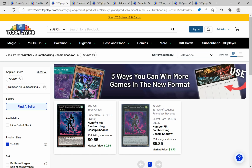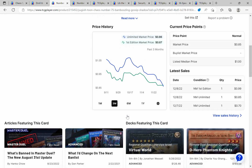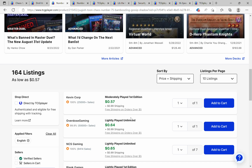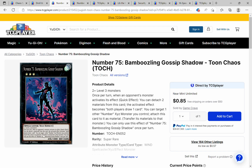All right, and so number 75, Bamboozling Gossip Shadow. The secret rare, I just ignored the secret rare. I was actually more concentrated on the super rare. Now, obviously, we don't have the Rongo here anymore, so you lose that. What I'm trying to say is I really thought that there was going to be more use for a Gossip Shadow.